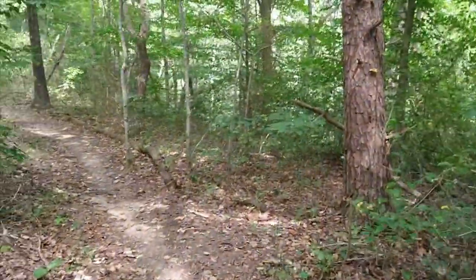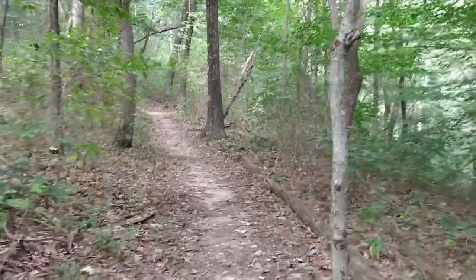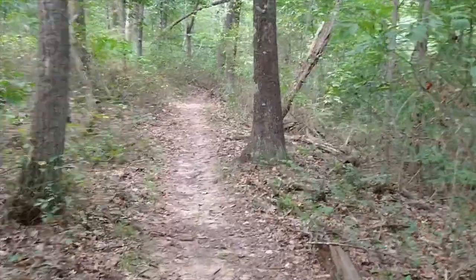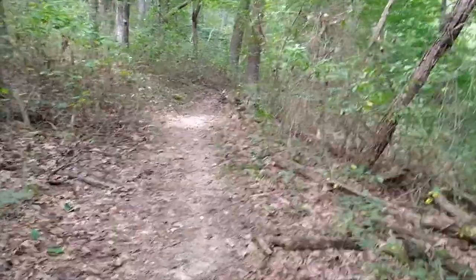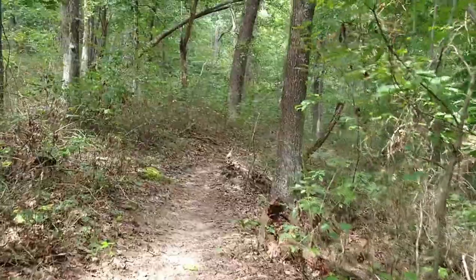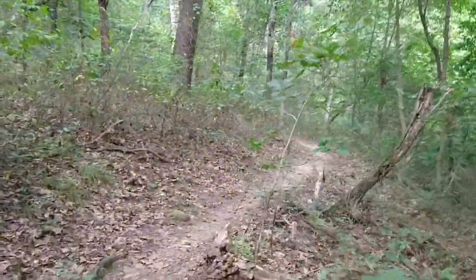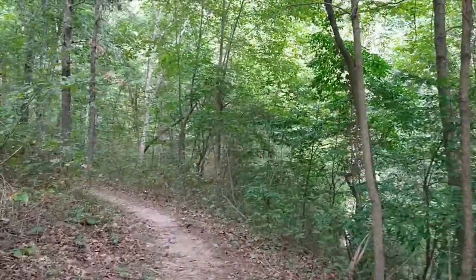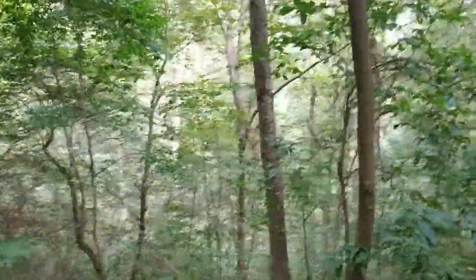I'm actually starting to run into more people out here now, which is good. A lot of cars in the parking lot. I'm sort of curious where everybody's at. I didn't see that many picnics going on down there. This is a Labor Day weekend. A lot of people out. That's a ways down.